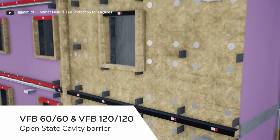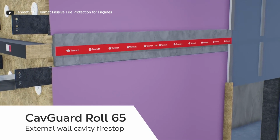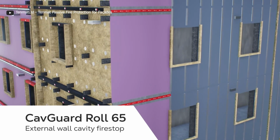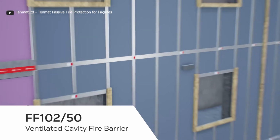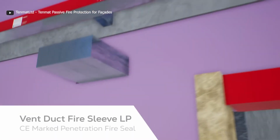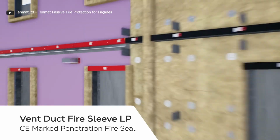But Tenmat's brilliance doesn't stop at safety. It seamlessly combines practicality with innovation. The installation process might be simple, but the engineering behind it is intricate. As the enclosure takes its place, it also brings along acoustic insulation, ensuring not only safety, but also an environment conducive to concentration and productivity.